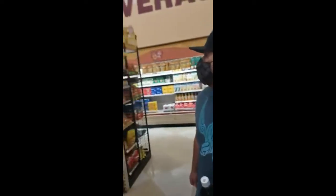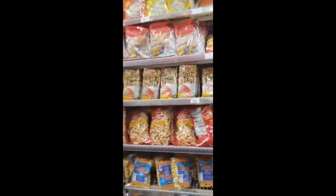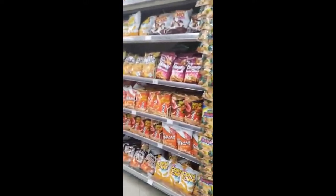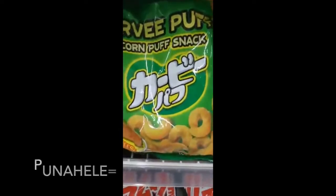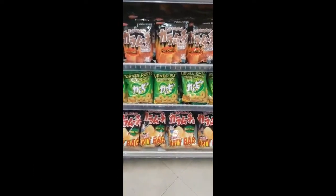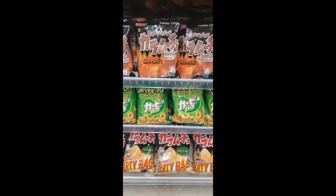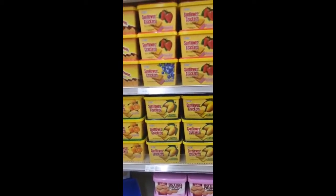Chicharron. 4 days. Oh my gosh, just half the aisle. Chicharron and shrimp chips. Oh, shrimp chips. Oh, they have so many. This was Jeff's punahele. His favorite snack growing up, but it's not the same anymore. Not the same company. Used to eat this by the case. I like the caca. Ooh, mango crackle. Yeah, ooh. Oh, all kinds.